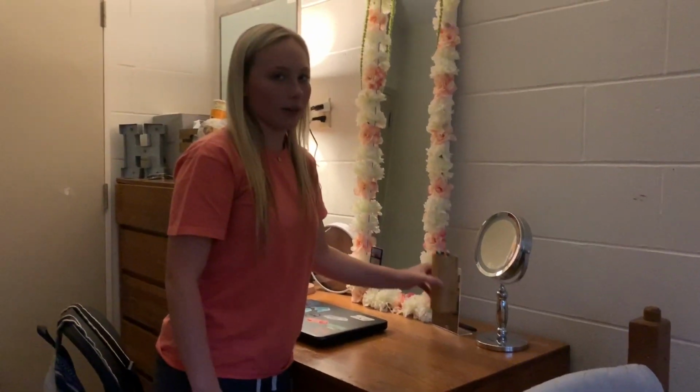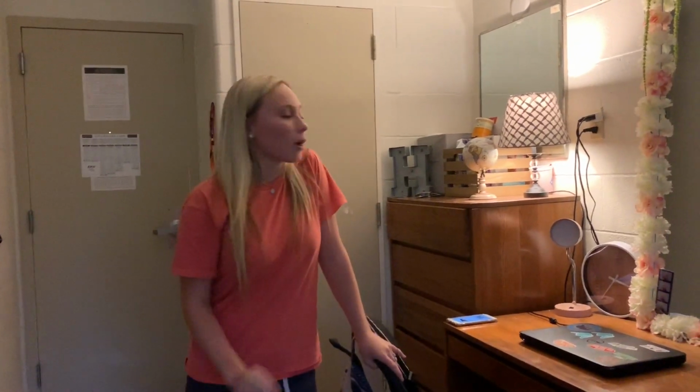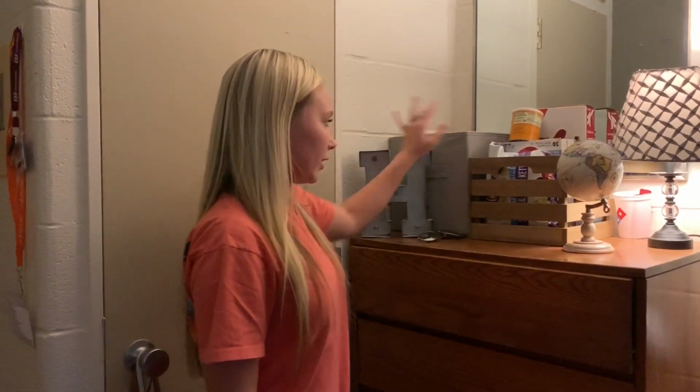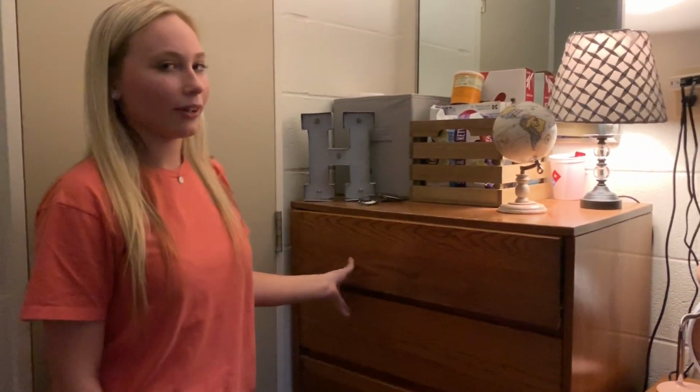This is from home. I decorated this body mirror. I got it at Walmart and I got the artificial flowers from Walmart and I hot glued them. It's pretty easy to make and it was literally $10, so it was awesome. And then over here is just my dresser. I got this lamp to make our room feel more homey, and the fairy lights make it really homey too. And then in here is just snacks and obviously clothes, not really important.